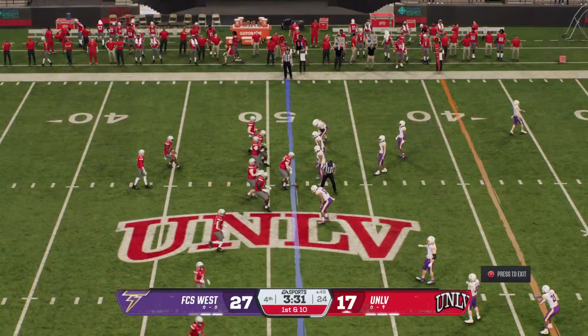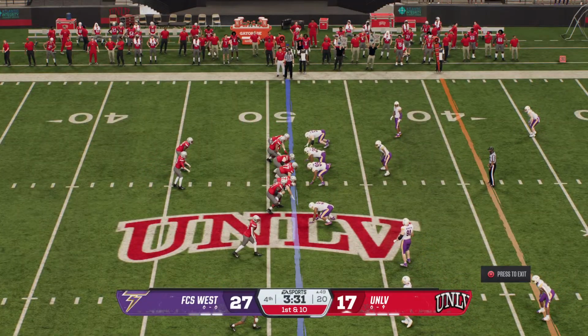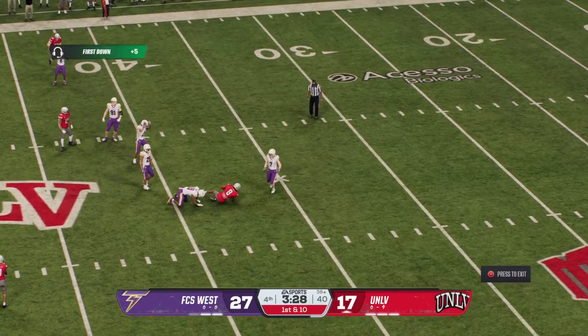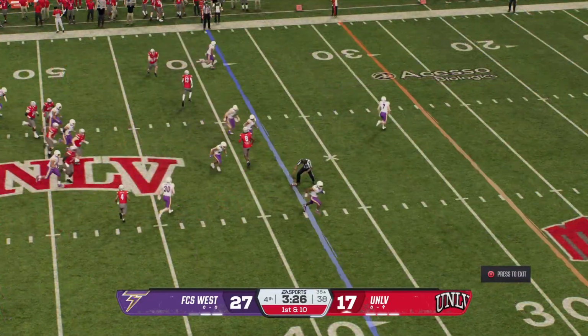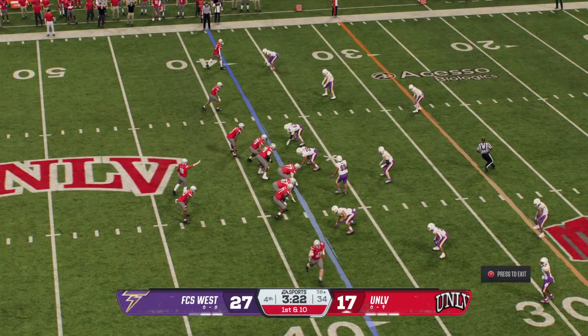Not able to pop the big return, but they've got the ball back and ready to go with a fresh possession. They'll start this drive with a pass. Caught over the middle. It's Lions. Brought down at the 38. It's a pickup of 10 and a first down.